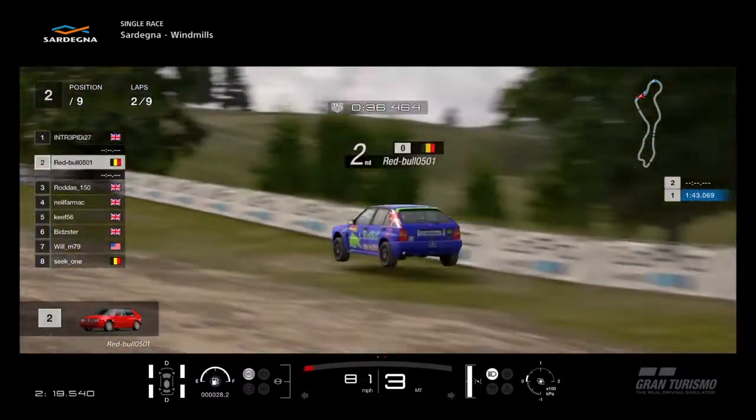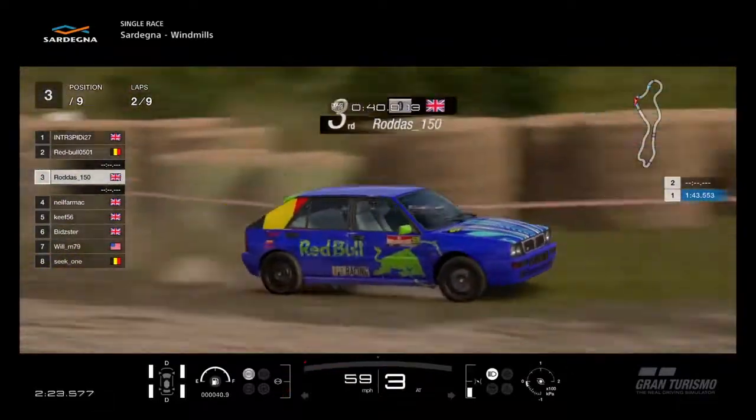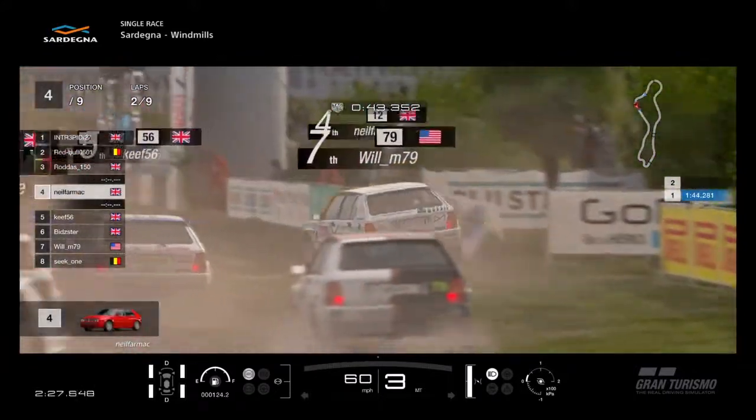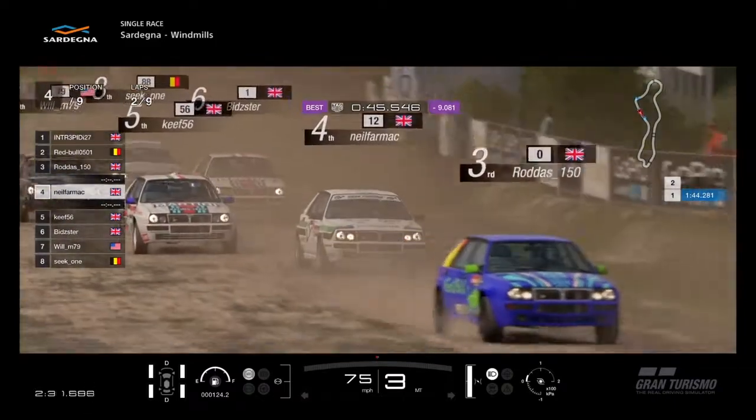Meanwhile, Intrepid and Red Bull are up ahead, trying to break away from the pack as Rodders tries to go with them. So Intrepid's actually got quite a good lead here. Neil Farmack runs very wide. Oh, he's hit the bank. That's going to lose him momentum, and everyone else closes up behind.